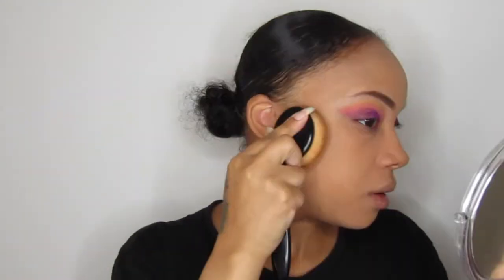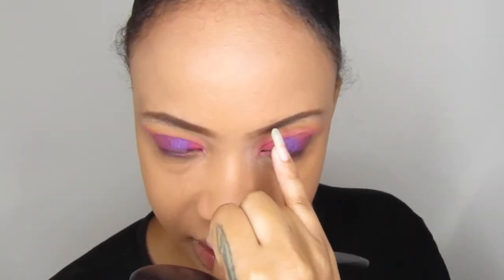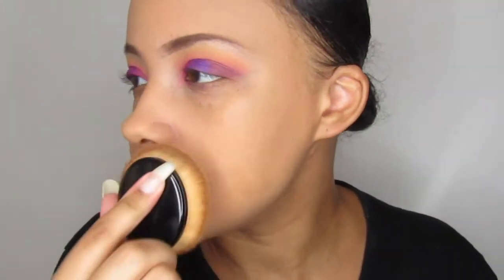Maybe, I don't know. So what I'm doing, I'm just pushing the foundation down so I can hopefully flatten some of those little bumps that I have. There are certain ones, like, I don't know if you can see this one here. I can't do anything about that until it goes away itself. But there are small bumps on my cheek, the really small micro ones that I can see.